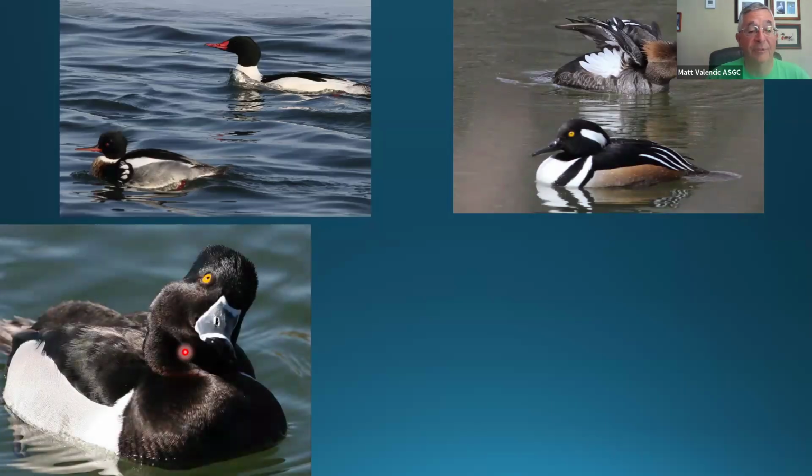Ringneck duck, this bird arching, and where my laser pointer is right now, that's where the ring around the neck is found. For a long time, I didn't see that. Someone had to point that out to me. So I said, geez, why do they call this a ringneck? It's not really that obvious.